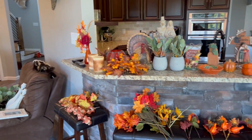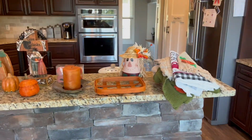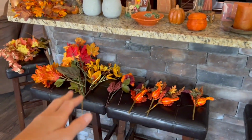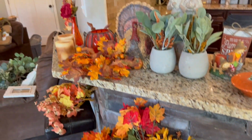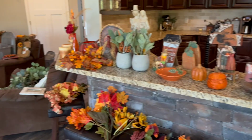Okay, so I got lots of decorations out. You can kind of see the vibe here. I know that the world loves a neutral decor palette and they love neutral fall colors, but I'm all about the colors of fall. I love what the outside looks like when fall is here with the bright oranges and reds and yellows and golds. So I can incorporate all those colors in my house.